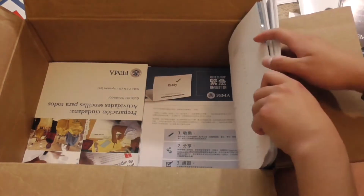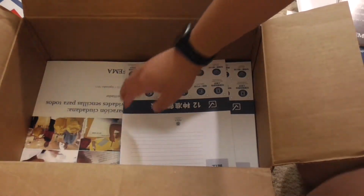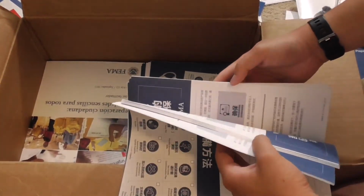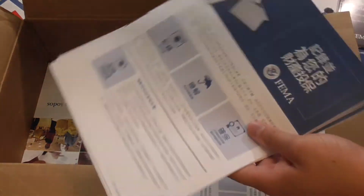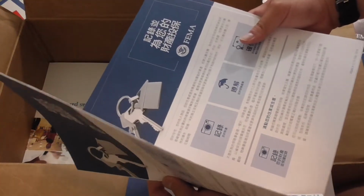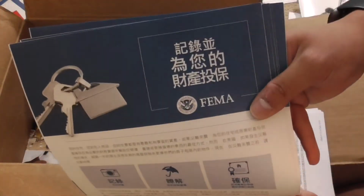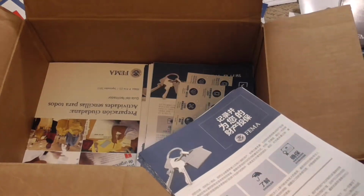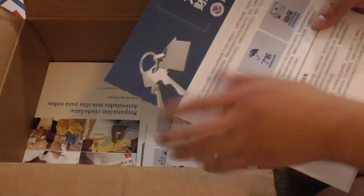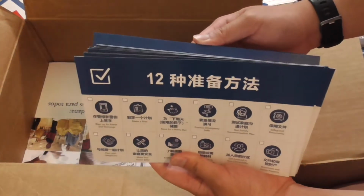Wow, this is a lot of stuff. This happens to be another set of workbooks, I think. Let me get up on my knees and check this out. So this seems to be another set of pamphlet workbooks. All right, let's take a look. This is about the insurance. This is the traditional Chinese script, so insurance information. This one will be in simplified, right over here. So content-wise, it is the same thing. This one is the 12 ways to get prepared in the simplified Chinese script.